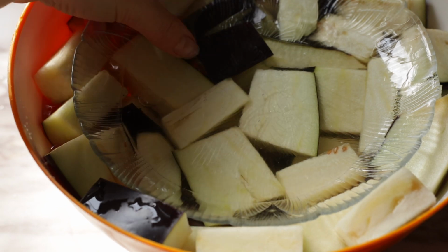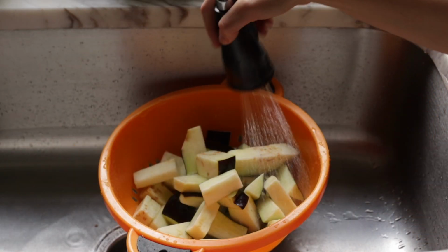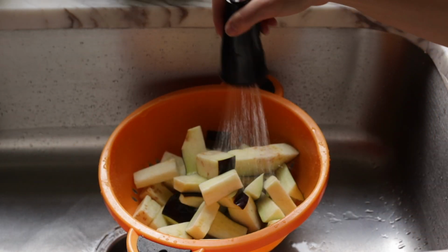I think one reason I love eggplant so much at restaurants is because they usually fry it in a lot of oil, and I just wanted to avoid that, so I simply steamed it until it was tender.